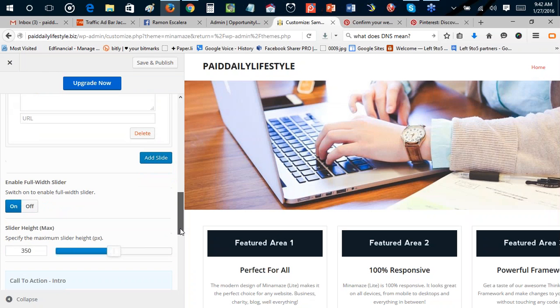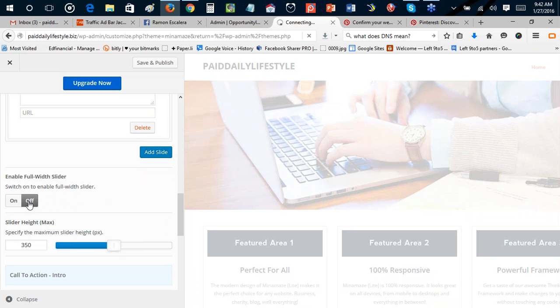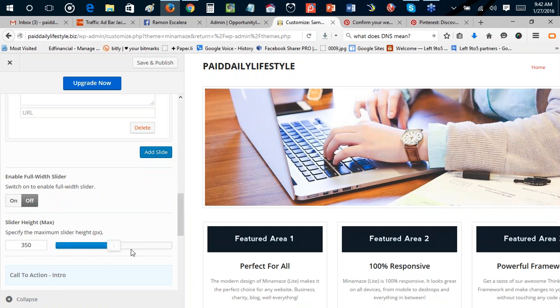That's one of them. Now, you also see here where you can switch on to enable the full width of the slider. It's on, or you can turn it off, okay? And you can also specify the length of it. You can put your height in it, the height that you want it, okay?